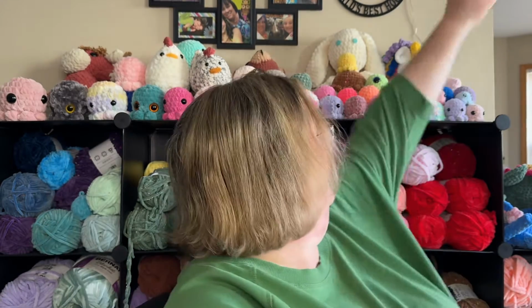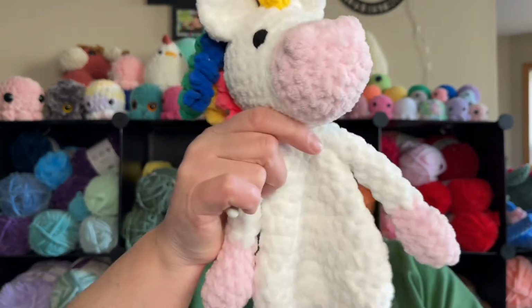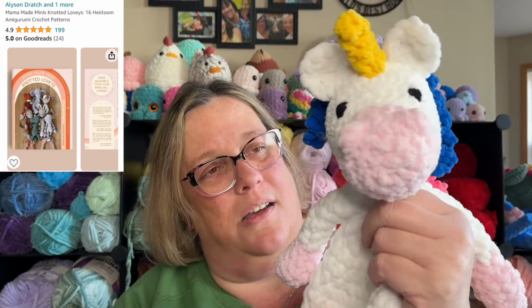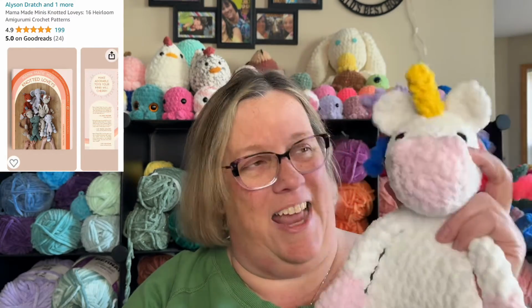Number 16. This is what I have on for number 16. This is the Una pattern from the Mama Made Minis book, Knotted Lovey book on Amazon. Okay, I actually am gonna show, really all of these. They've also made a bear in this style from Mama Made Minis. Basically all of her knotted loveys are going to fall into this number 16, because I don't think you can go wrong with literally any of them.